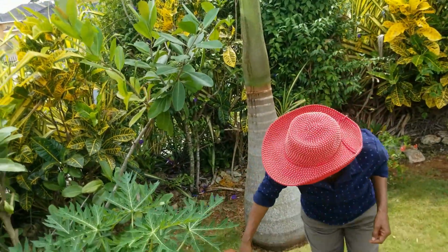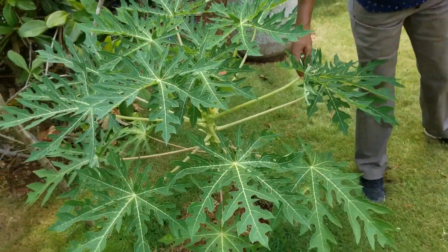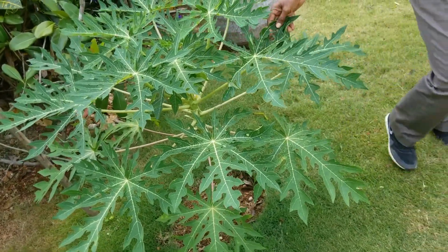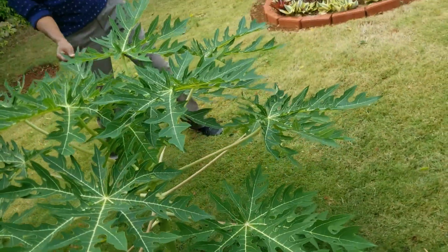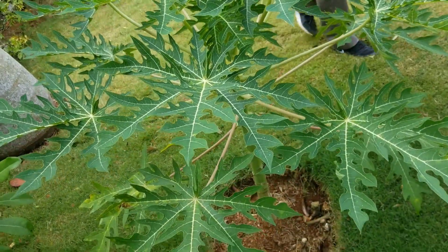This pawpaw tree was planted about 4 months ago. It's growing quite well and sending out flowers already. It's only about 3.5 to 4 feet tall, and I am looking forward to it holding its own and actually looking for space to plant another tree, as the fruits are delicious and quite nutritious.